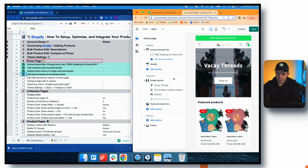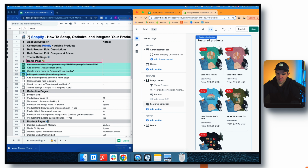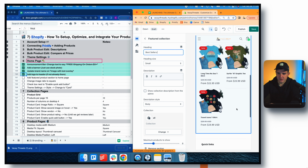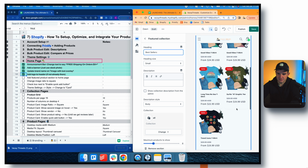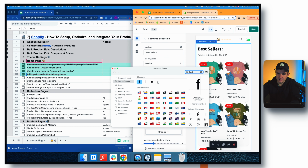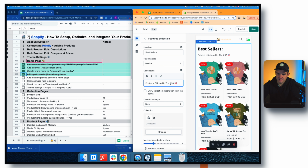And then if you don't already have it, you probably should, but we're gonna make sure that there's a featured products collection and then rename this to best sellers. And again, we don't really have that many products on this one just because it's a test store, but like an example store, you would obviously have a lot more than this to show. And you can say printed, you can't say made in the USA because technically the blanks of the shirts come from outside the country.